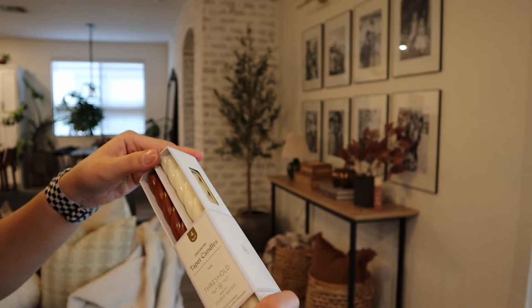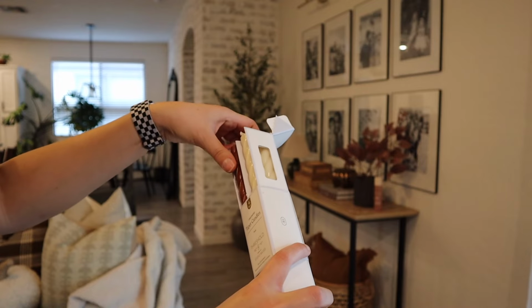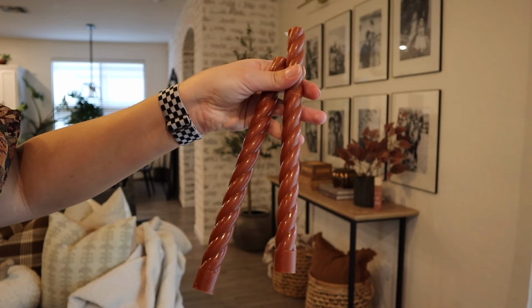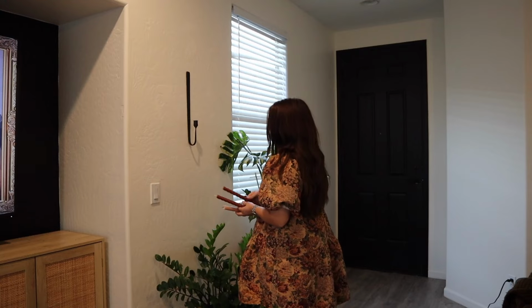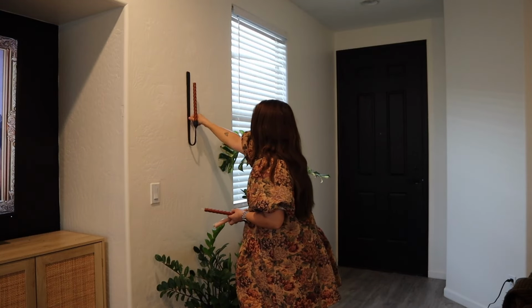I picked up some taper candles for my candle holder. I hung it on the wall with you guys either last video or the video before that. I cannot remember, but I hung it on the wall. I thought this color was so pretty and I thought it was perfect for fall. I'm gonna take down these old pink ones and I'm gonna put up these brown taper candles.